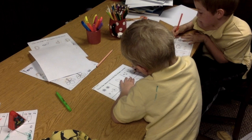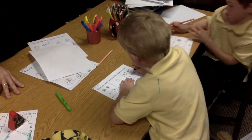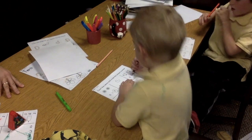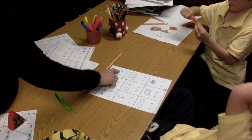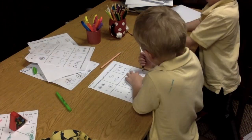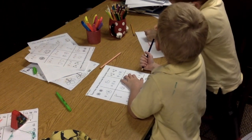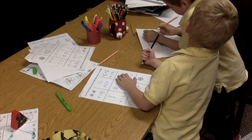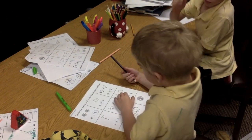One, two bells. Two bells? And you've got just one more. There's two. One, two, Cass. Oh, Cass, you have a couple more. One, two, circle your two. Yep, two bells. One, two. Two bells, Vic. Kaz, two bells. One, two. Circle your two, buddy.